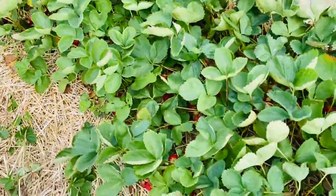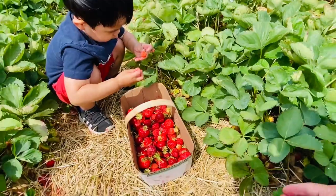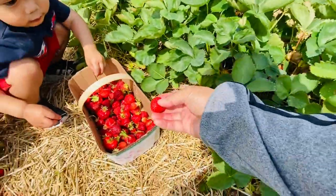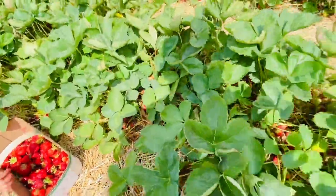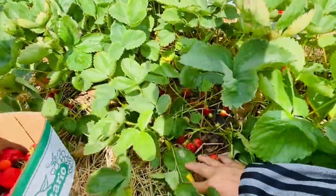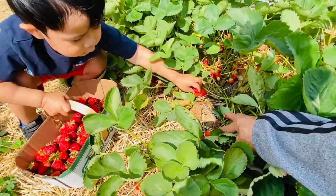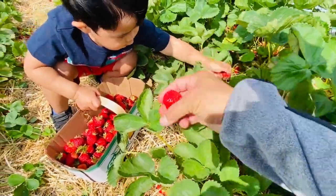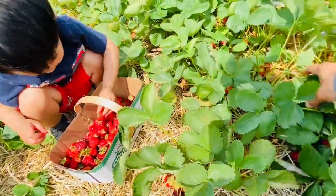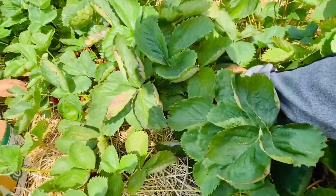Okay, there should be lots behind these leaves. Come on. Yeah, there's more here, see? Look, you just pull the leaves down, you'll see the whole bunch right there. Look, Malin, here. Lots there. See? Like that. So this is how you pick them. Find the best one and pick them. Don't get the smaller one because you'll get ripped off.